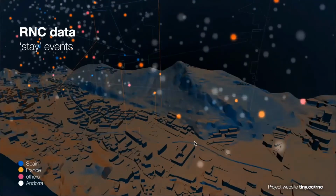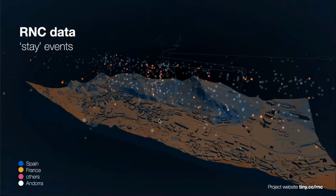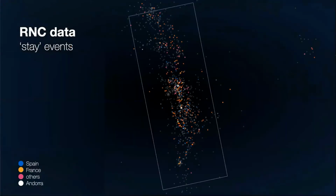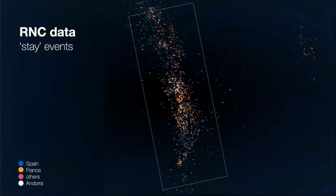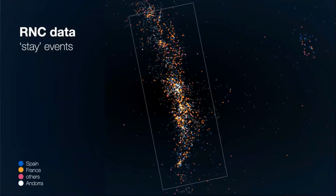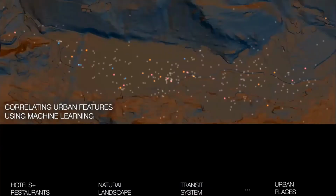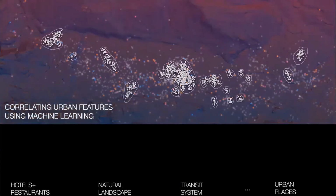Horizontal would be moving from one stay to the other. So it's not everybody in the city, it's just those who stayed. If we do a cross-section of that behavior over 24 hours, I think you can start to see with the naked eye some clusters, some moments where more and more people stay at the same location. And this was an interesting moment because then we realized we can take these clusters and we can potentially merge them with the urban amenities that we have in the city.